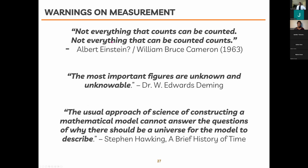So one, not everything that counts can be counted. Not everything that can be counted counts. I know that may not translate very well in the Portuguese. The most important figures are unknown and unknowable. The usual approach of science of constructing a mathematical model cannot answer the questions of why there should be a universe for the model to describe. In other words, Stephen Hawking would say, why should the universe go through all the trouble of obeying our formulas or obeying our math? Okay. Dr. Deming is one of the leading people in quality management and Lean Six Sigma. He's known as the American who taught the Japanese quality. He was a statistician, but he said the most important figures are unknown and unknowable.